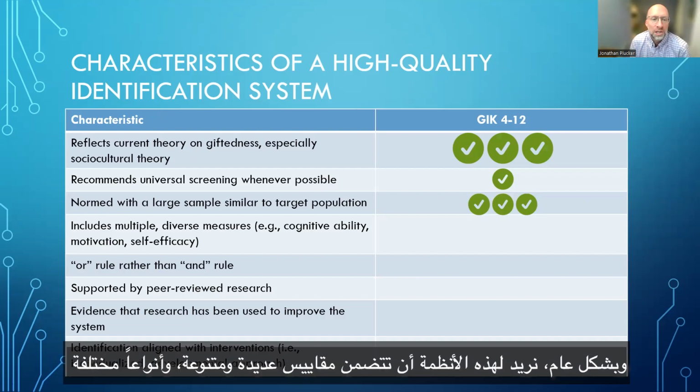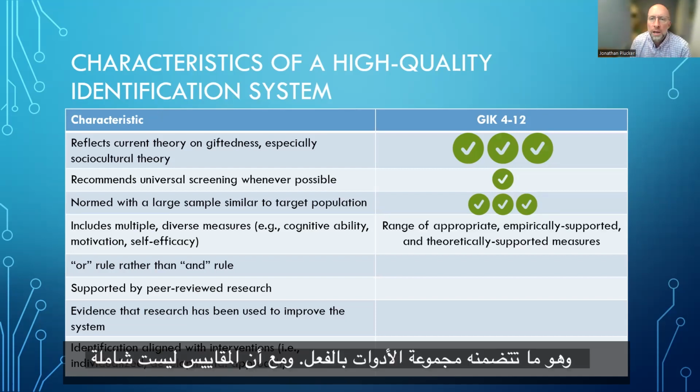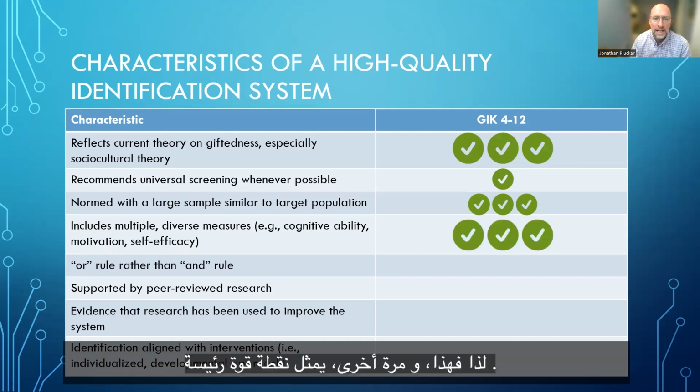We generally want these systems to include multiple diverse measures, different types of assessment, both in terms of content and assessment type. This kit absolutely does that. They're not all universally given, but there is a very wide range. I actually don't know if I've ever seen a major identification system that was so comprehensive. So this, again, is a major strength.